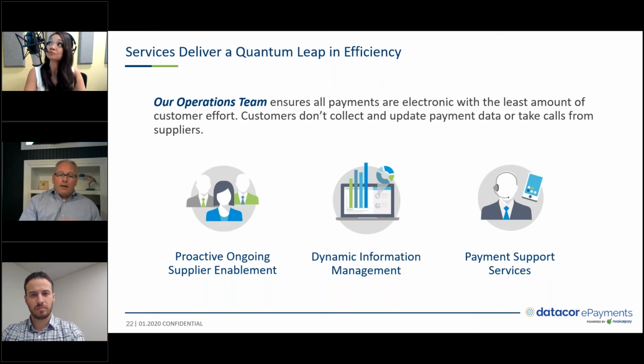And then on the back end, we're also providing payment support services. So when failures happen, because they're bound to happen, bank account information changes and vendors forget to notify us, we're the ones taking on those challenging questions from the vendors themselves. So it's really going above and beyond just putting a solution in place. It's adding additional layers of services, which help drive the electronic payment adoption rate and also eliminate a lot of the issues and support calls that our customers' AP teams receive today.